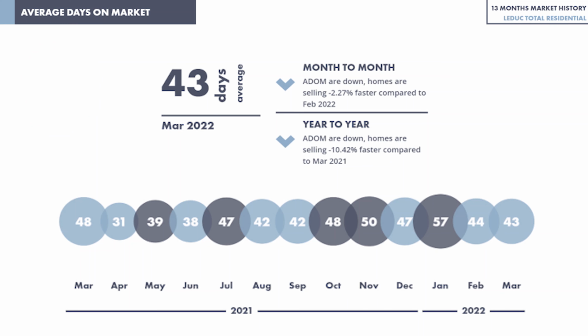month. So if we look at the average days on market, 43 average days on market for March, which is down. So homes are still selling a little bit faster, 2.27% compared to last month, and about 10.42% compared to last year. And you can see the 13-month history here. We hit a low last year in April with 31 days, so we'll see how that plays out this year.